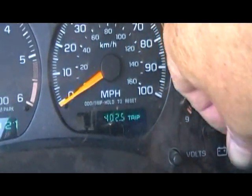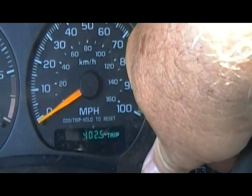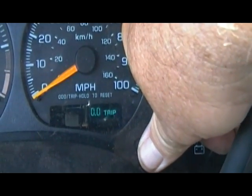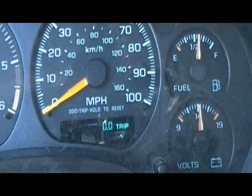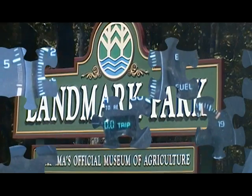I'm going to reset the tripometer to 0. Let's see how many miles it is. We're on our way.